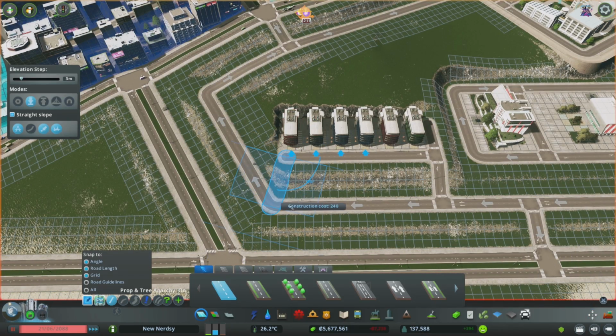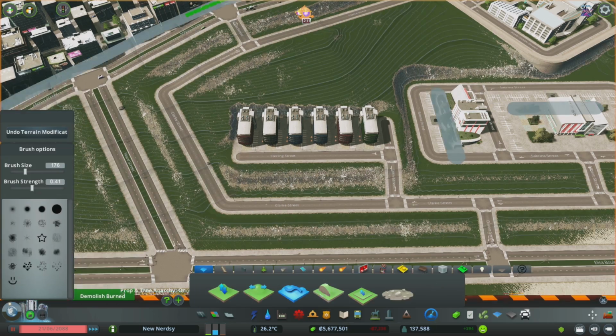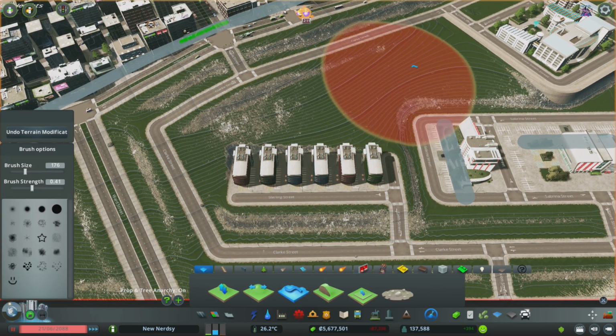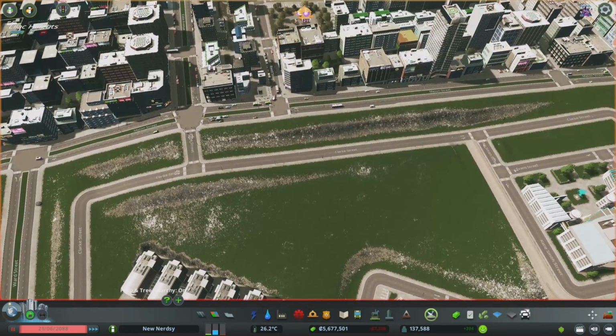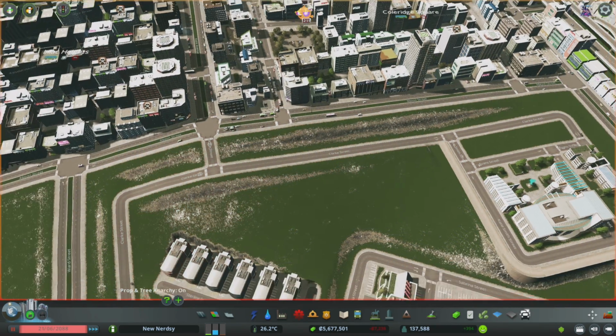Can I do this? Technically, but we're not going to. Let me smooth that out then. So smooth that all slightly. I guess we should probably smooth this bit as well. Just slightly.